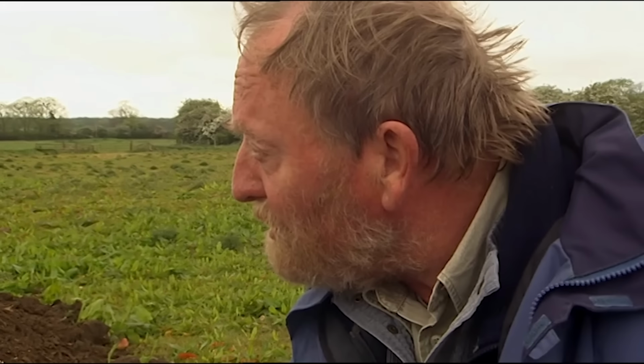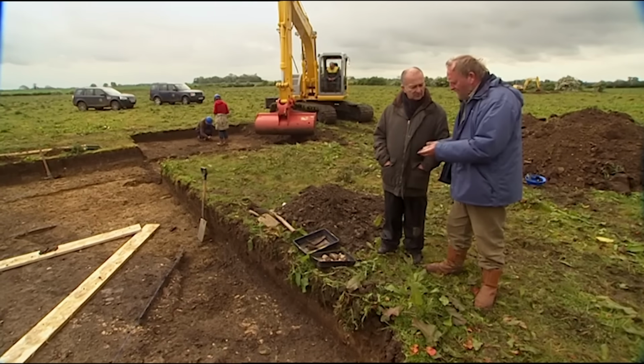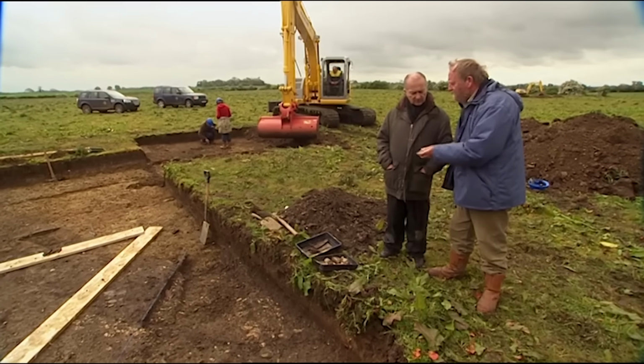Now, that sort of plaster only comes out of high-status buildings. So could there be a Roman building right here? Well, somewhere in the area. I suspect that what we're looking at here, the reason we're getting so much of this stuff, is that they could have been recycling stone.